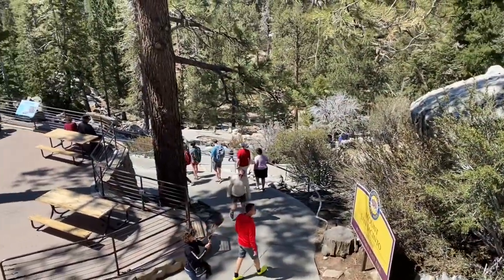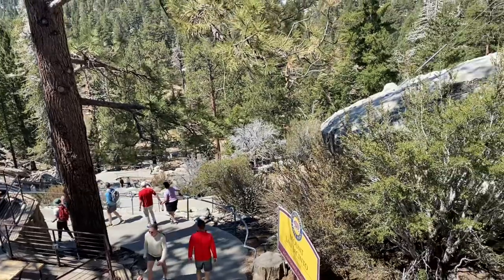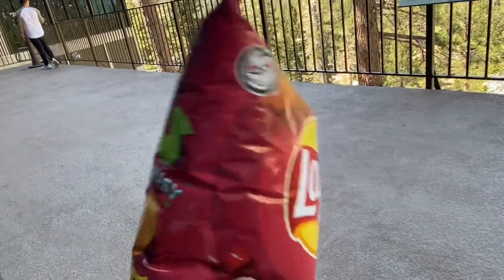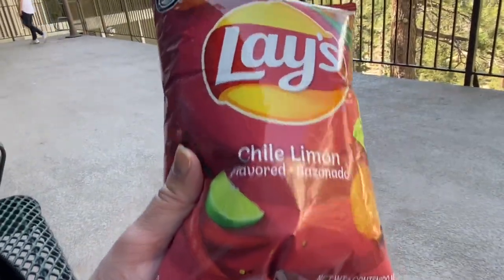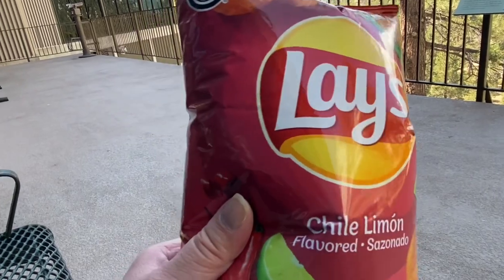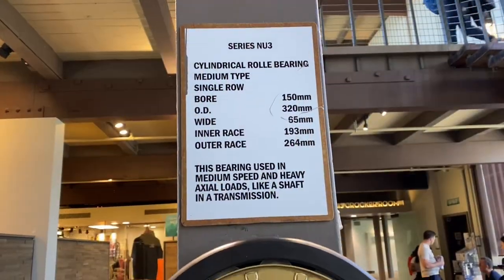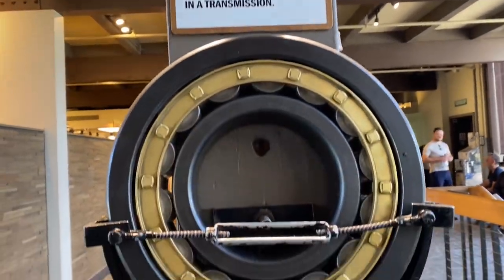As I was waiting for the rest of my party, I decided to have a little snack on the second viewing deck. The elevation's so high up here. Check out my bag of chips. A lot of air in here. I also made my way up to the third floor viewing deck.